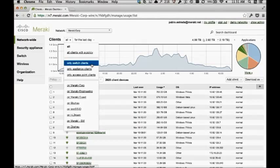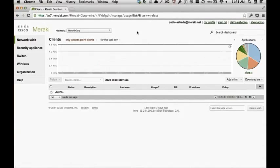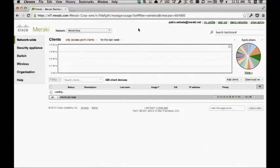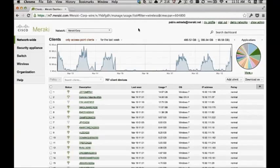So for example, here we could switch to see only the clients that are on the wired network or on the Wi-Fi network. And for the Wi-Fi, we could further filter it out by SSID. We may want to look at only the corporate SSID or the guest SSID and so on. And we'll dive in here by starting to look at only the wireless clients, and let's have a look at the past week's worth of data.